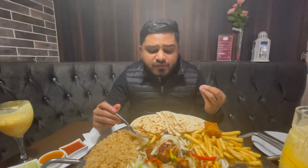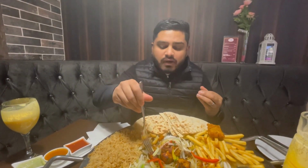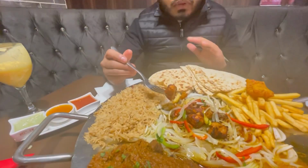Chicken's got lots of flavor, nice and soft and moist on the inside, and it's got the char in as well, so it's got that smoky flavor, probably cooked in a tandoor oven as well. It's been grilled really well. Lots of flavor. That is absolutely delicious.